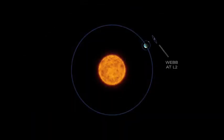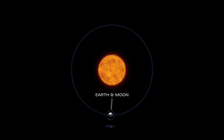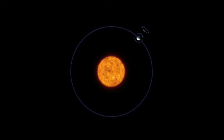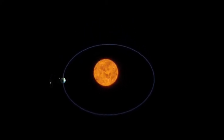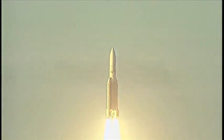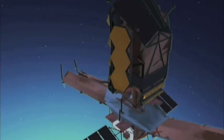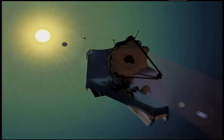In space, Webb will loop around a point called L2. Here, Earth's gravity pulls the telescope along so it can keep up with Earth in its path around the Sun. Only from L2 are the Sun and Earth always on the same side of Webb's sun shield. An Ariane 5 rocket contributed by the European Space Agency will launch Webb into space. During its voyage to L2, the telescope will unfold like a flower. And then begins a decade-long bonanza, the best science proposed by scientists in competition around the world.